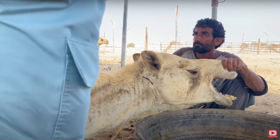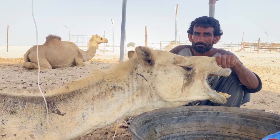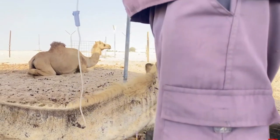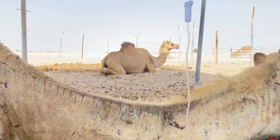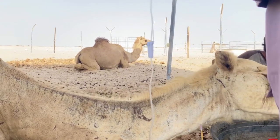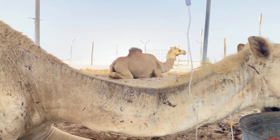So, also checking its CBC and blood chemistry for a couple of weeks interval. No significant rise in important parameters was seen in the results. So meaning the animal is apparently healthy from the inside, and everything has been on the positive side of things.